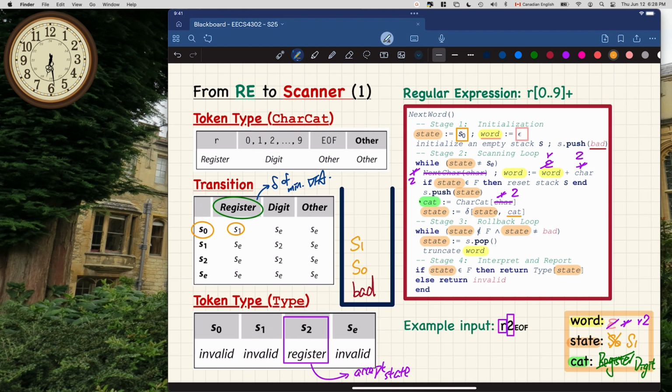For the state, the current state is S1, and we are now applying digits as the category. The corresponding state should be S2. So that means we're going to update from S1 to S2. Pretty straightforward, but I just want to show you what's going to happen at the end very quickly.